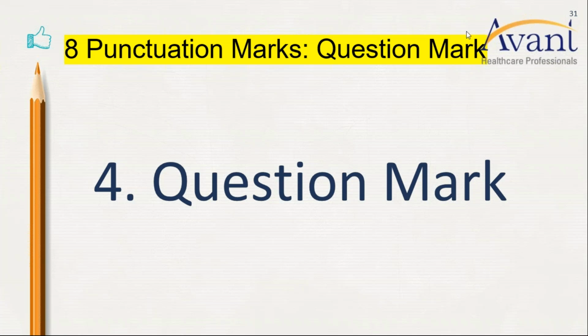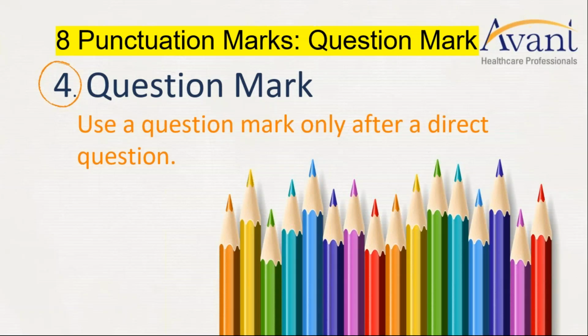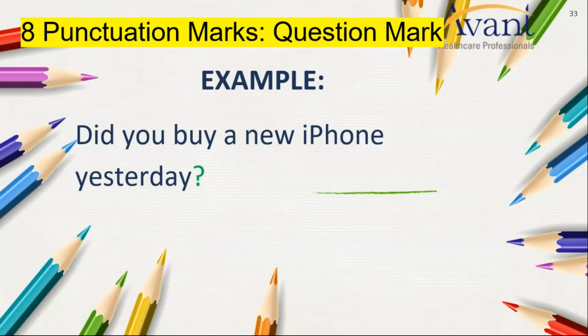All right, the question mark, our last stop here of reviewing the punctuation marks. And this is rather straightforward. Use a question mark after a direct question. So earlier we had an example of an indirect question that was stated as a sentence, right? And we used a period. But when you have a question word, you have a direct question.